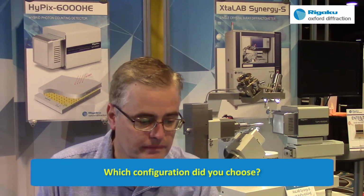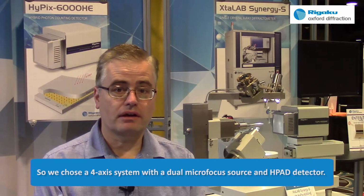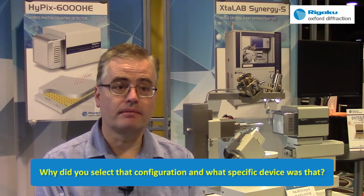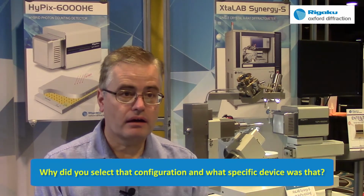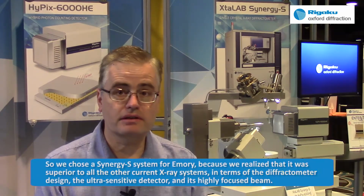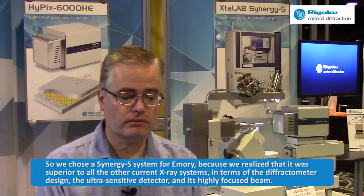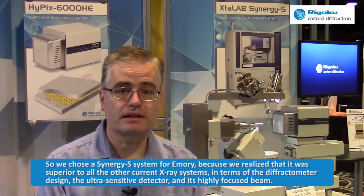Which configuration did you choose? So we chose a 4-axis system with a dual microfocus source and a HPAD detector. Why did you select that configuration, and what specific device was that? So we chose a Synergy S system for Emory because we realized that it was superior to all the other current X-ray systems in terms of the diffractometer design, the ultra-sensitive detector, and its highly focused beam.